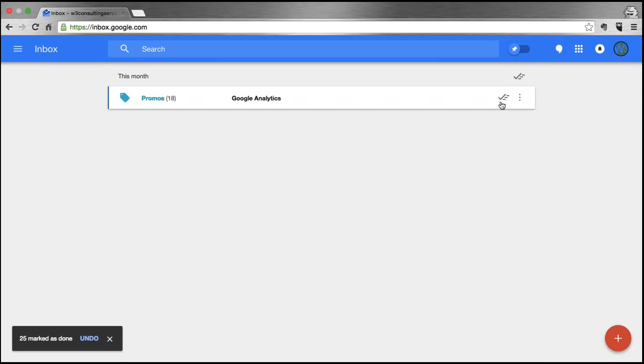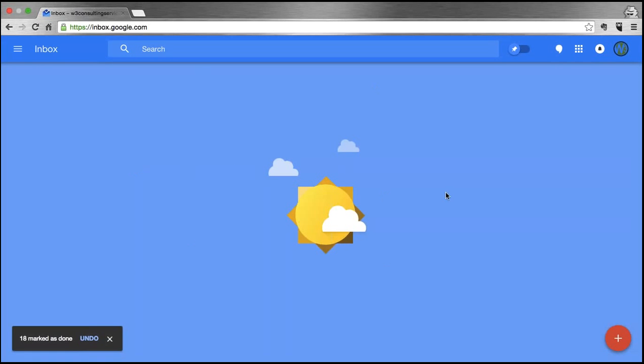If it's more than 25 items, it will give you a prompt and say, hey, you're attempting to archive, basically mark as done, more than 25 messages. Do you really want to do that? And then you can just do that. And you can see when you mark everything done, there's a little sunshine that they show you to show that you have an empty inbox. And this is my favorite view. When my email inbox is empty, I'm a happy camper.